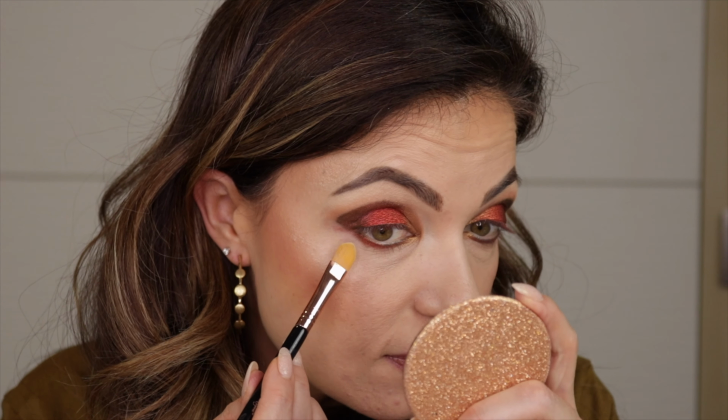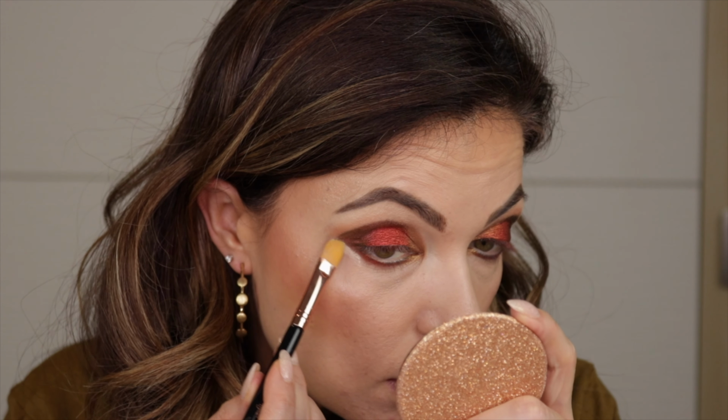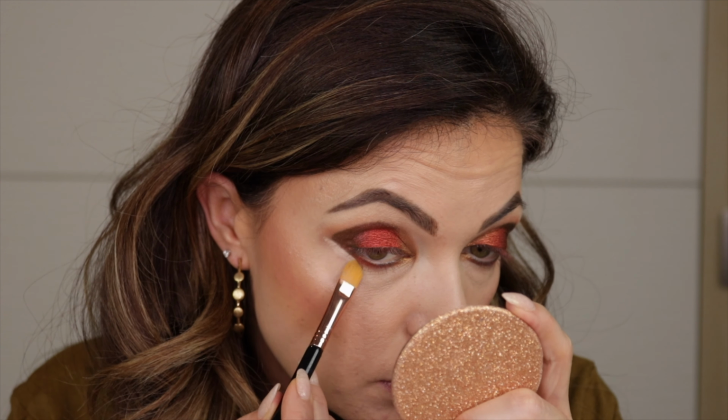Okay, so when I was cleaning up the shape, I had to take a little bit of Bioderma to clean up that outer situation. So I'm just going to take a little bit of that Rare Beauty concealer on a concealer brush. This is the F75 from Sigma. And just make that a little more crispy.